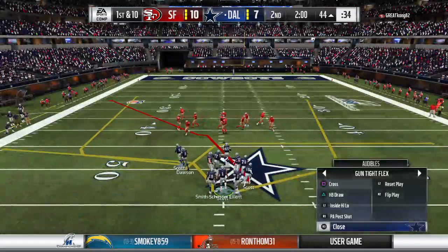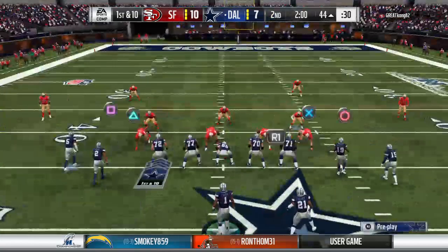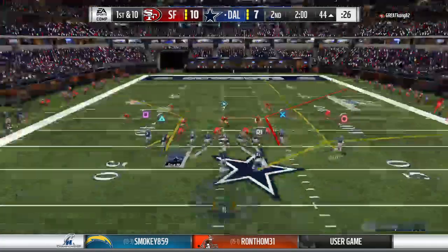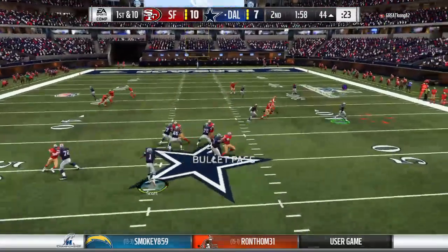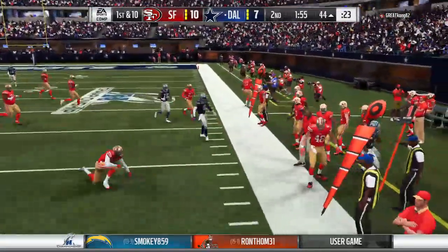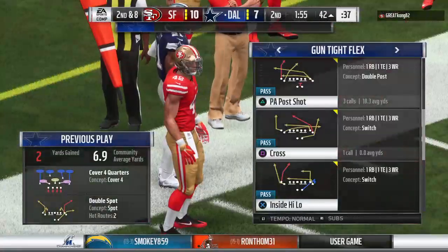A pair of 1st downs gives them a 1st and 10 up at the 44. To throw is Scott on 1st down. Drops it underneath to Elliott. They'll get a couple yards on that one, and it'll be 2nd down.